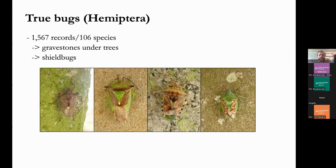The red-legged shield bug is the second most recorded species for the activity, for example. And it will be recorded both as an adult, which I've shown here, but also as a nymph, especially during the winter, as they are overwintering as nymphs.